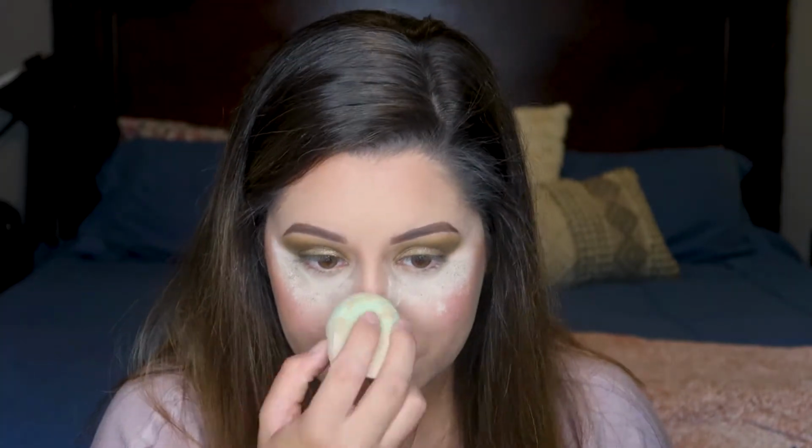Oh, we need to go up under the lower lash line. So I think I can take this away now. Hopefully.